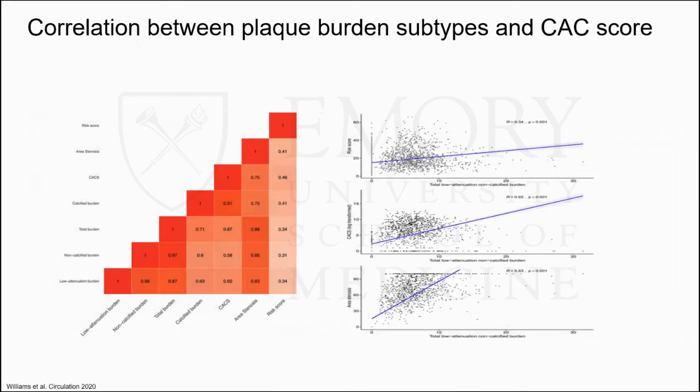And so in this study, what they did was they compared the low attenuation non-calcified plaque, which is known to have a higher risk of mortality in ACS, with the calcium score, and they actually found that it is very comparable.